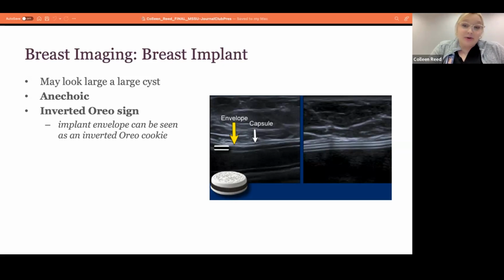You could see an inverted Oreo sign. So on the most superficial layer, you should see the capsule. Then you should have an area where the black filler is if you're looking at the inverted Oreo here. And that would be like a potential space between the capsule and the envelope. And the envelope itself is that actual covering of the implant that contains the material.